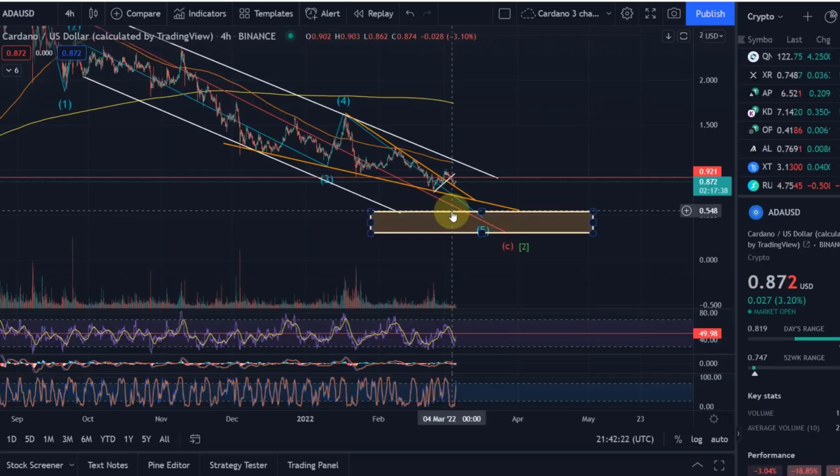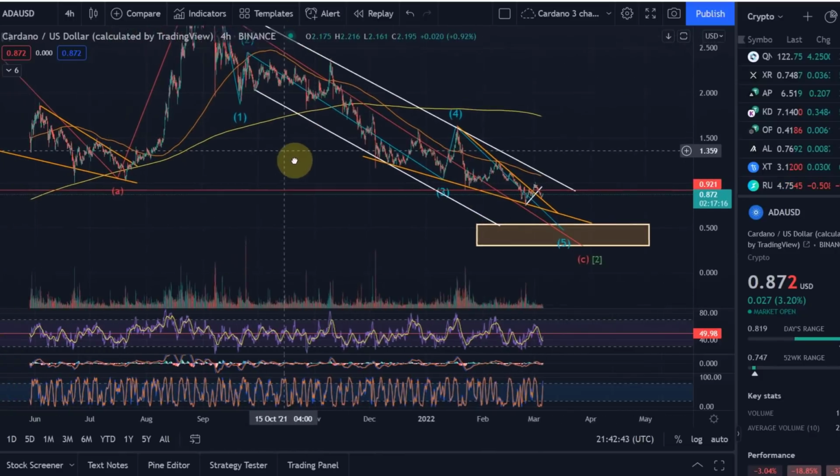And for ADA, the price target in the next wave up would be at least $4.50, but probably higher. They are most likely higher, more around $5, $5.50 or something. So yeah, also Cardano is going to wake up. It's just taking a little bit of time. But then again, every crypto is pretty much at the moment in a correction.